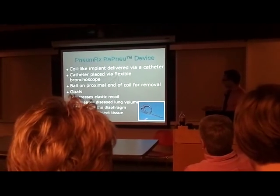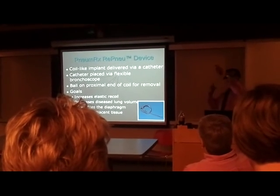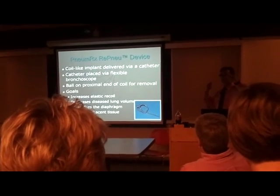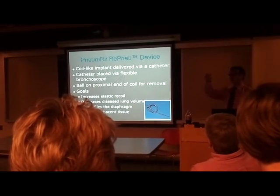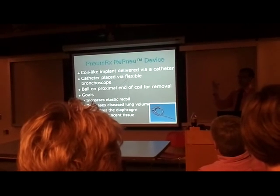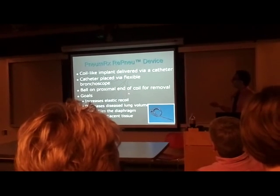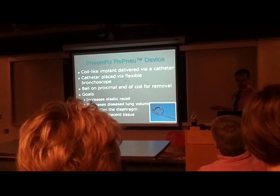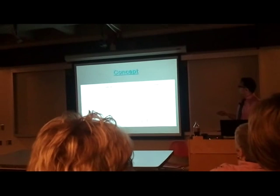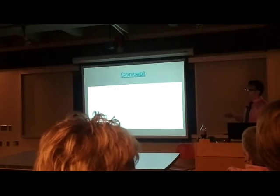So the concept was that you place this thing straight into the airway with a bronchoscope because it's stretchable. And as soon as you remove the bronchoscope, it goes into this shape and completely coils and twists the airways. As a result, they kink and there's no air movement. So the Germans came up with the idea, and they did the first trial in Heidelberg. It's not published yet, and I think I'm allowed to say that they had way too many complications of pneumothorax.